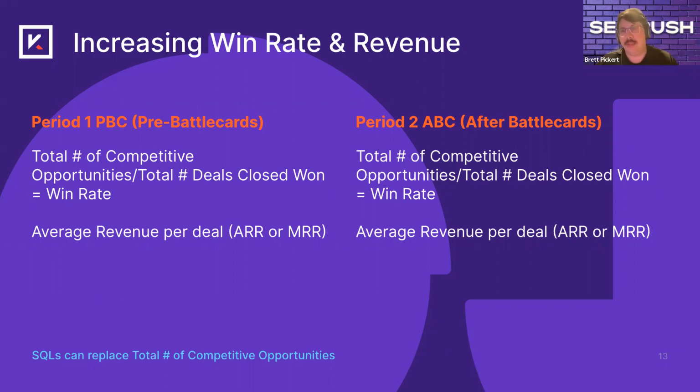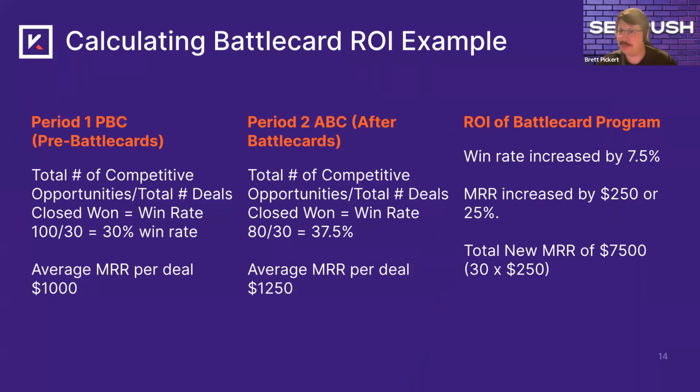Now, on the next slide, I'm going to plug in some numbers. These are made up. Don't get mad at me, I just did it to make the math easier. So say in period 1, the total number of competitive opportunities was 100. Your company won 30 of those deals. That's a 30% win rate.